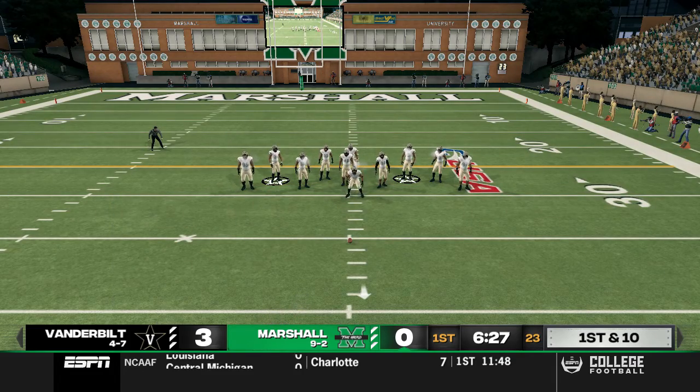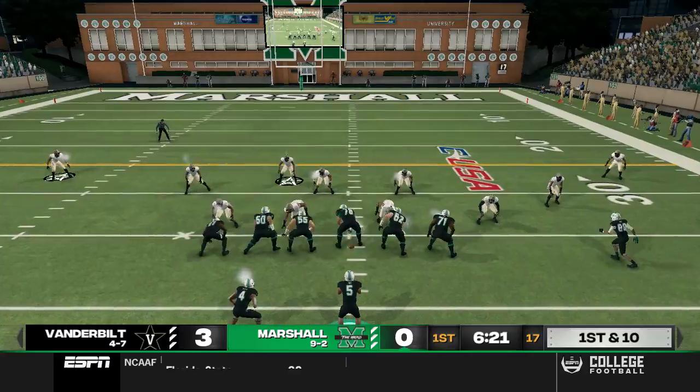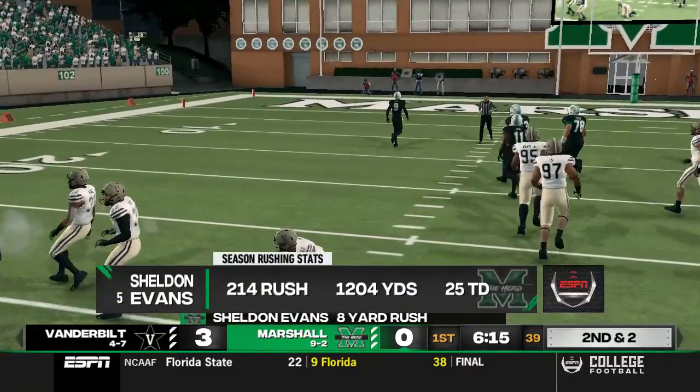Looking to capitalize on the big run. Now it's first and 10. Reset, cut right. Check by 12. By 12, by 12. Run. He gets to about the 27-yard line.